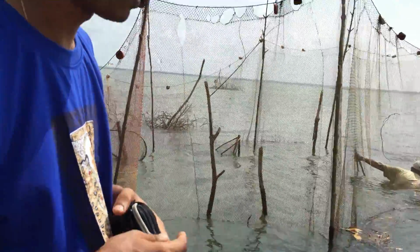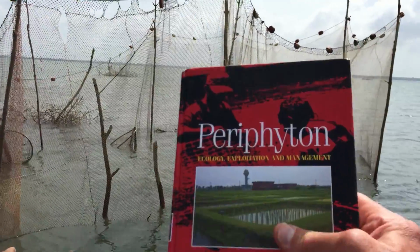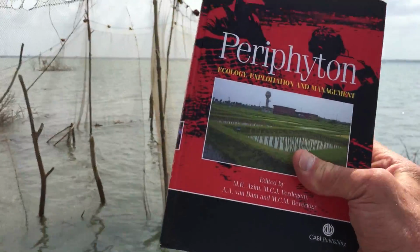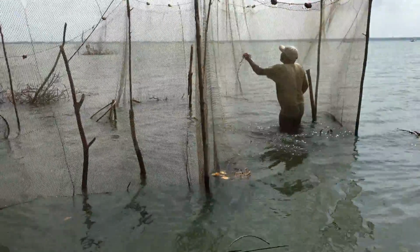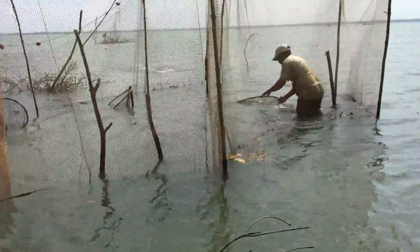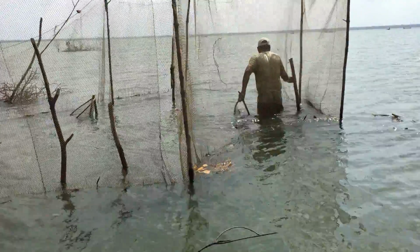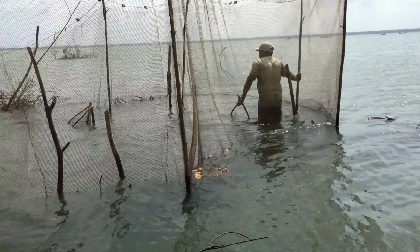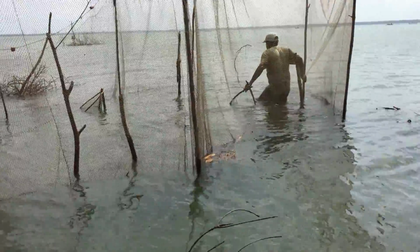Right. In fact, in this book, the Periphyton Compendium I have right here, that's the one by Akram Azim. There are actually diagrams of different forms of brush parks, like you're describing. The one with mangrove is, I think you'll find, at page 147, as I recall, or right about there in that chapter anyway. Oh, you just went over it.